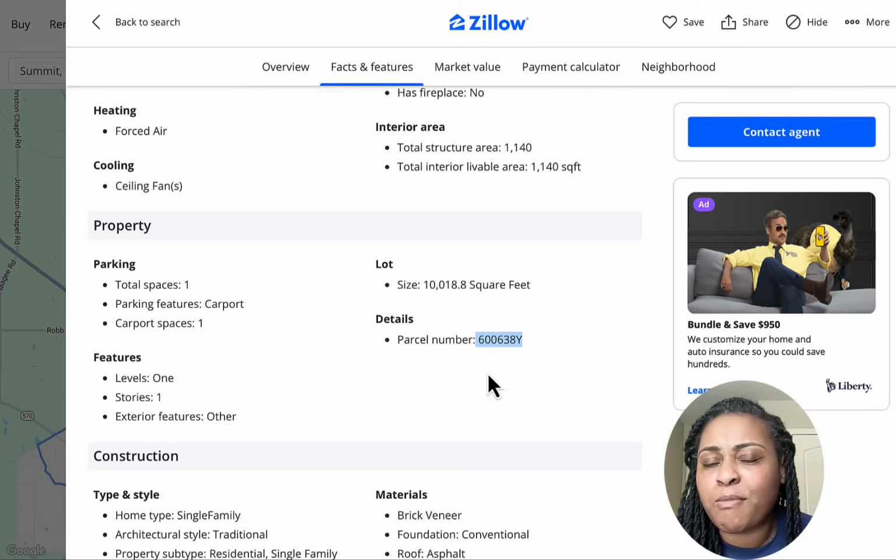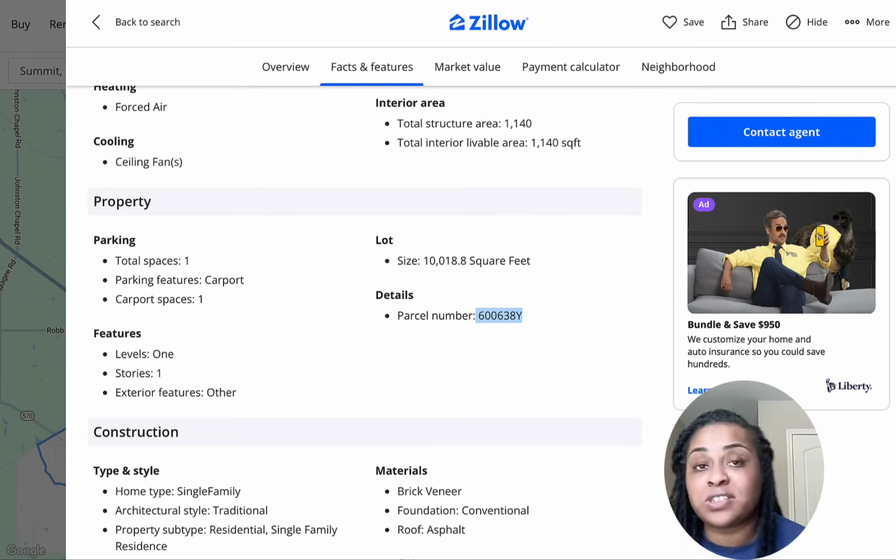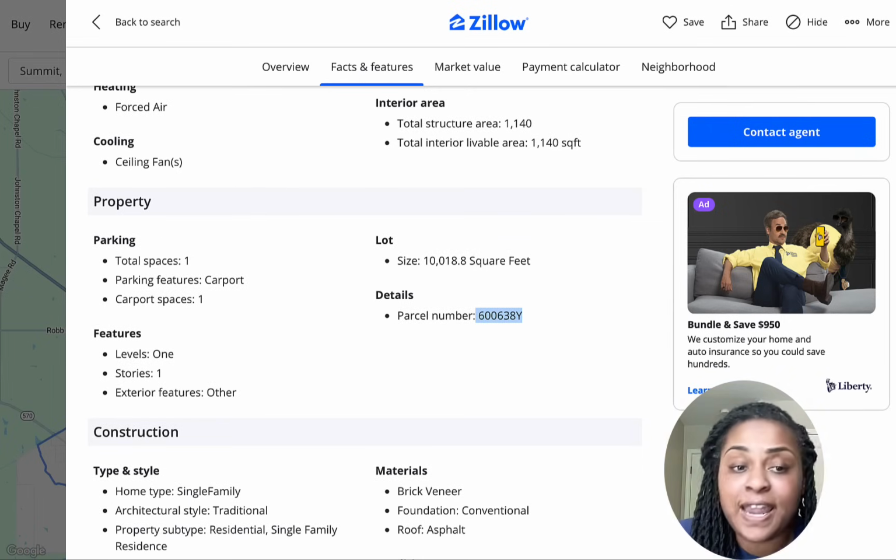I look at a parcel number or a parcel ID. It's like a social security number for a property. It lets you know everything about the property, especially in public records. When you place that in, you can see where it's located and get other information that you may need in order to proceed with a purchase if you're interested.